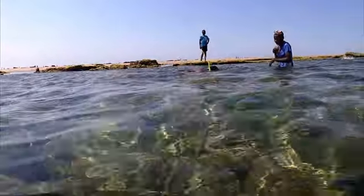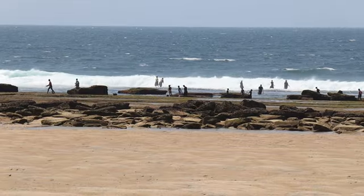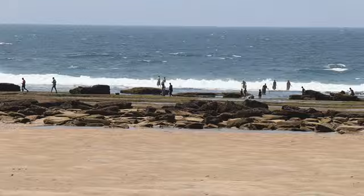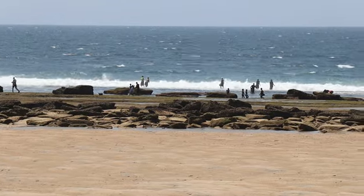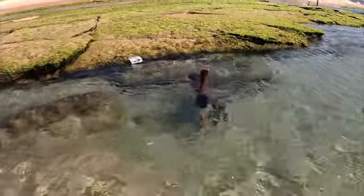It was a Saturday and all the locals were out early to take advantage of the spring low tide and get their sea harvest. The women were out on the rocks, the kids in the shallows, and the men snorkeling and diving.